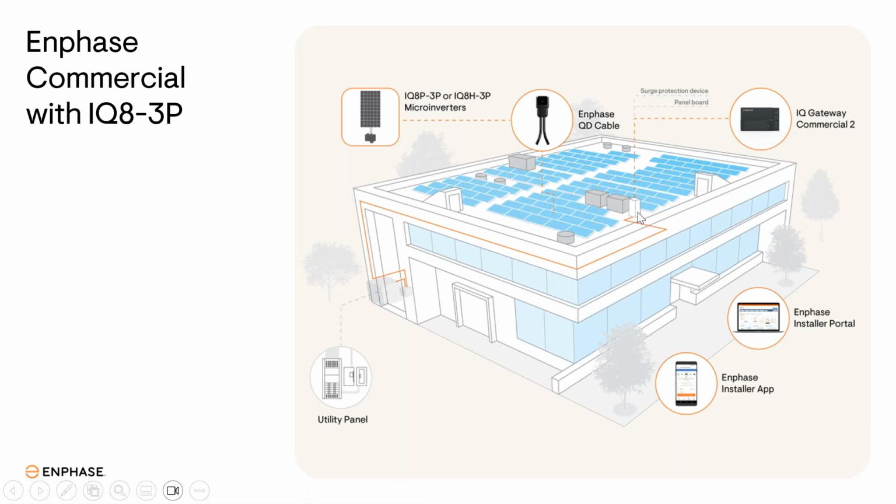Once you get these branch circuits connected into the combiner, you'll connect up the commercial gateway, the old word for it being Envoy, if you guys are familiar with that. This gateway has production CTs that get connected into the combiner. On the output end of it, the gateway will connect to the internet via wired or wireless connection. Just needs to get to the internet.